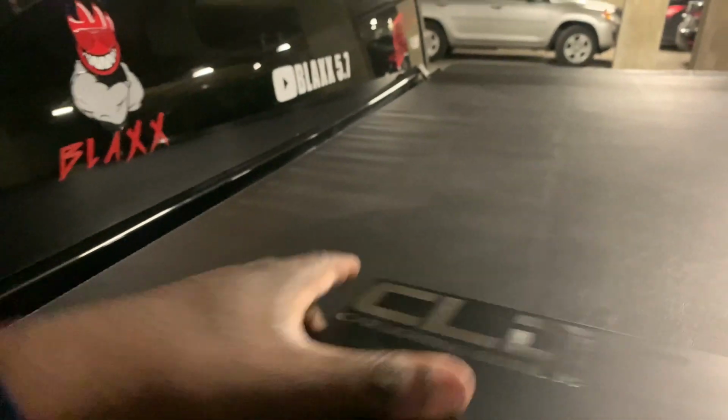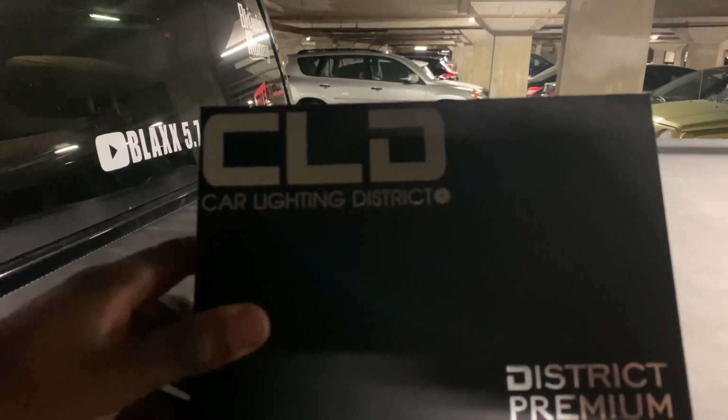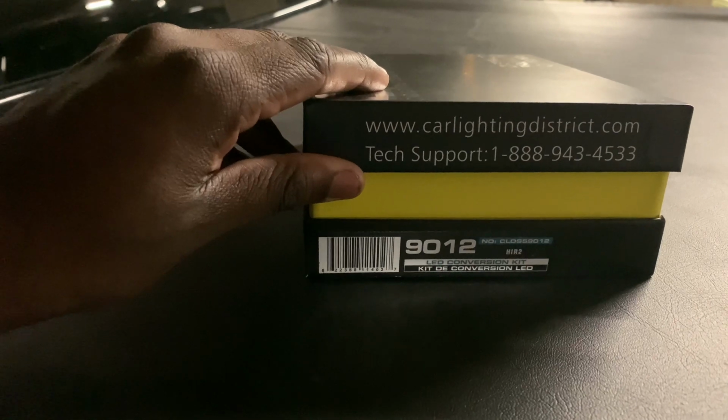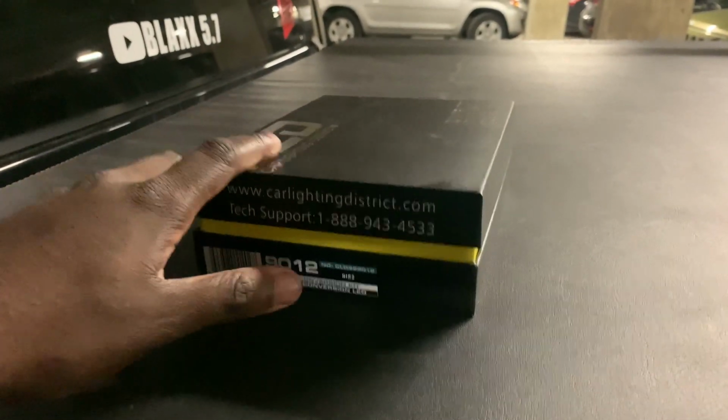But yeah, so what I got in my truck now is this, which I'm gonna show you real quick. This is what I got for my headlights for my truck. Some Car Lighting District CLDs. District quality. There we are. So that's what I got in there. I got this LED conversion kit, with the decoder and everything all in there. Again, it only took Mo like 20 minutes to do.